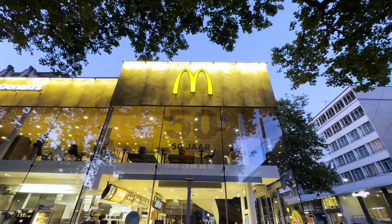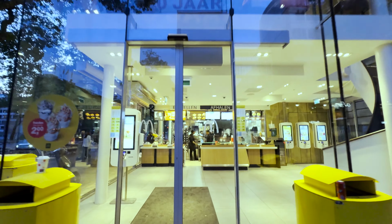So there's a couple things I want to do at this McDonald's. 1, eat a famous stroopwafel McFlurry. And then 2, eat that McFlurry on a couch because they have couches here. Also, my favorite part about this building is the sides of it because you can see different people and objects, and these objects are made out of many hearts in the wall. Oh, so cute.